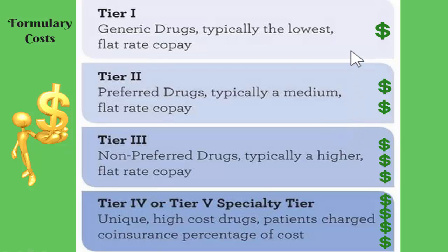It all goes by the cost of the prescription, and you can see for the Tier 2, they're a little bit more expensive, and you'll have higher copays usually with those. They're not too far off the Tier 1. These 2 are usually pretty close. Tier 3, now you're getting into the non-preferred drugs. Typically, they have quite a bit higher copay or coinsurance, and they are more expensive drugs than your Tier 1s or Tier 2. Tier 4 and Tier 5 tend to be unique and high-cost drugs, and you usually have a coinsurance, a percentage of what the drug costs.